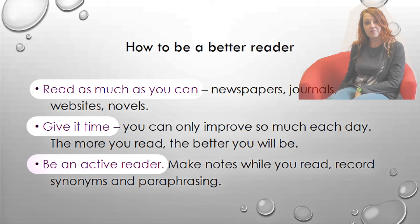And finally, be an active reader. Make notes while you read. Record synonyms, paraphrasing, and new words. This will help you to be an active reader.